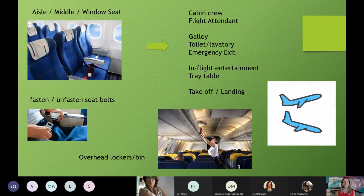Okay, so after being welcomed by our cabin crew, we are on board. So once on board, you can have an aisle seat, a middle seat, or a window seat. If you have any seat preference, then you should ask that at the check-in counter right at the beginning of your journey or when you make the booking as well.